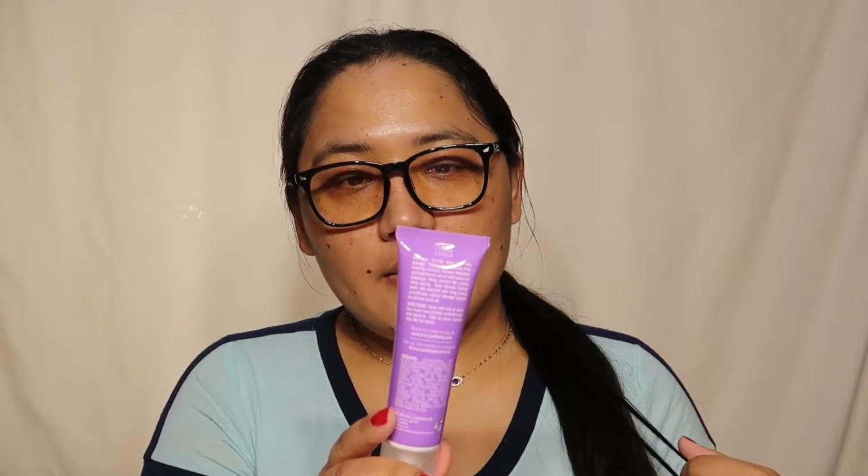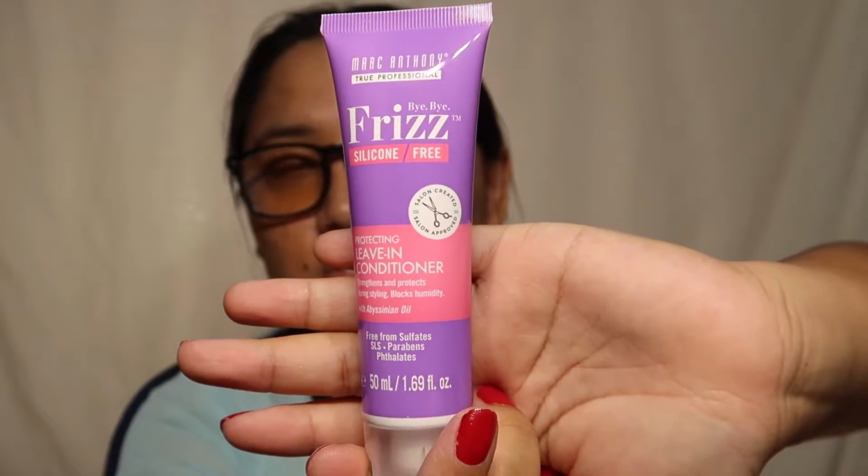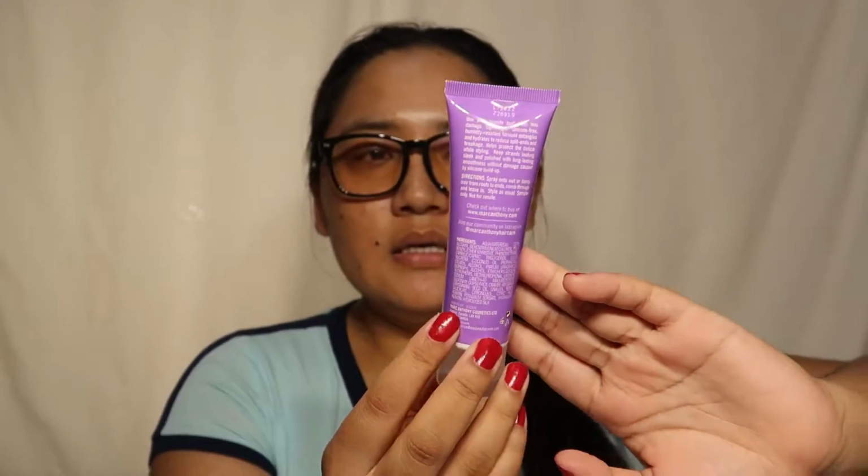All right, so first thing I see is this Mark Anthony True Professional Frizz, Bye Bye Frizz Silicone Free. So this is a leave-in conditioner. And I am not going to use it right now. If I happen to use it, I'll update you guys on it. I do have a plan to take a shower tonight, but we'll see how it goes. I like the fact that it says it strengthens, protects during styling, and blocks humidity.